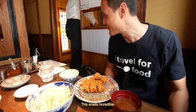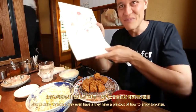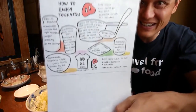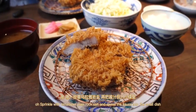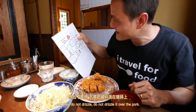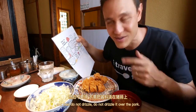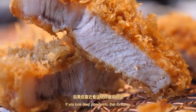Oh, it smells incredible. How to enjoy tonkatsu. They even have a printout of how to enjoy tonkatsu. Ponzu sauce, sprinkle with Himalayan plain rock salt, then spoon the sauce into the small dish, and do not drizzle it over the pork. And then you can eat it with Japanese mustard.